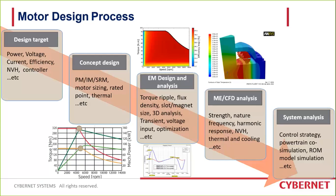If we have defined the motor sizing and motor type in concept design, we can design the torque ripple, flux density, and slot magnetic size, and do 3D analysis, transient performance, and voltage input, and then do the optimize process for maximum efficiency or maximum torque, and so on.